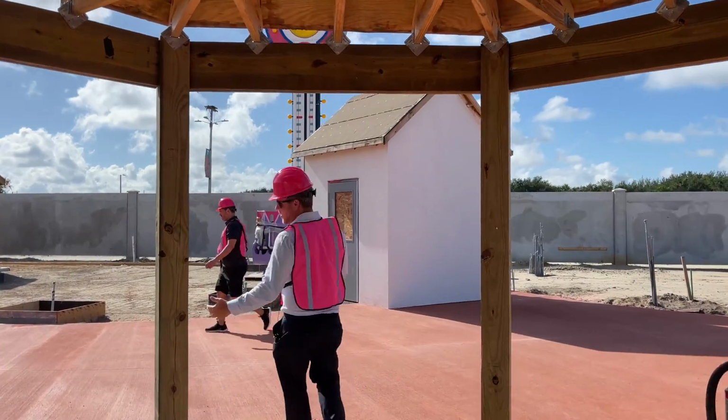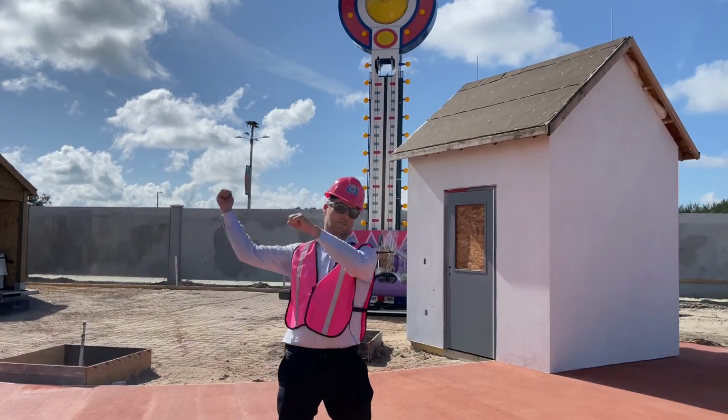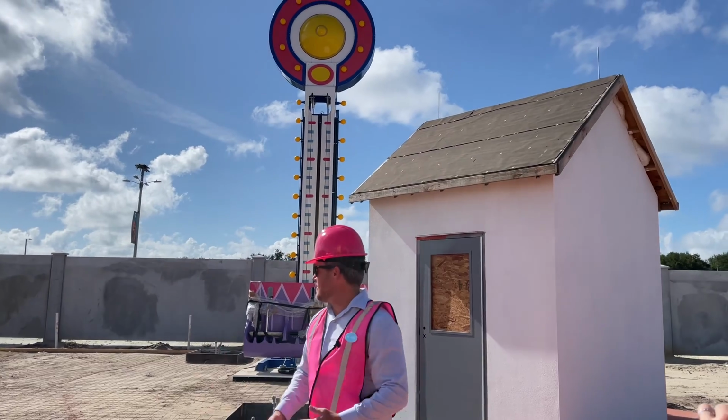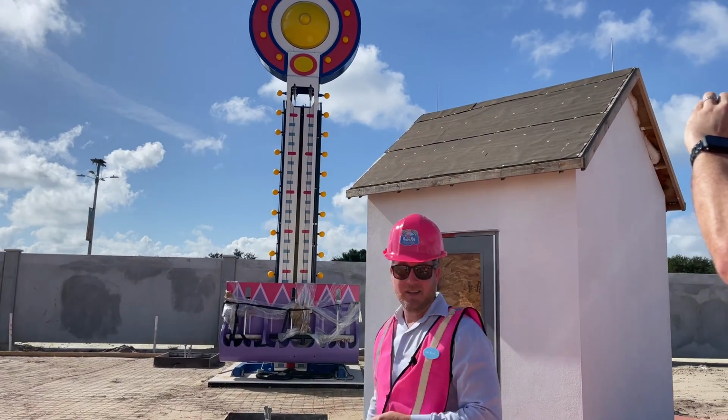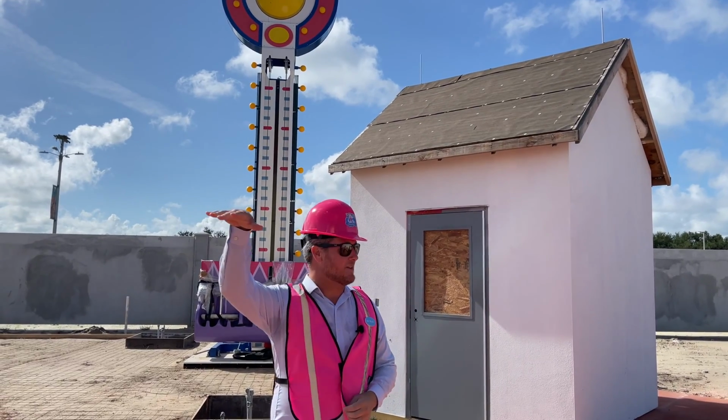So the idea is we've all been to the fun fairs and everyone wants to see how strong they are. We just grab the hammer, smash it down, see if we can get the bell to ring. It's exactly what this attraction is. So Mr. Bull is going to ring the bell. It's going to pull us all the way up to the top, and what goes up must come down.